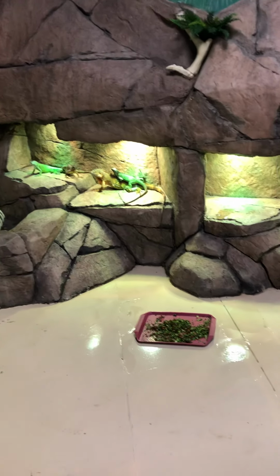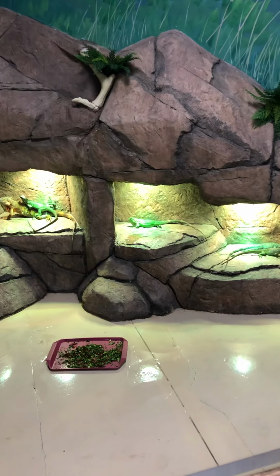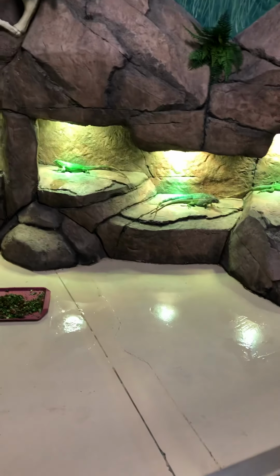Cool. Is that like a big one that mommy made for daddy? Whoa, look how long that tail is, that one. Look how long the tails are. It wasn't like that egg. Look at that one. It's climbing the wall. On top of the wall. Look how long their tails are.